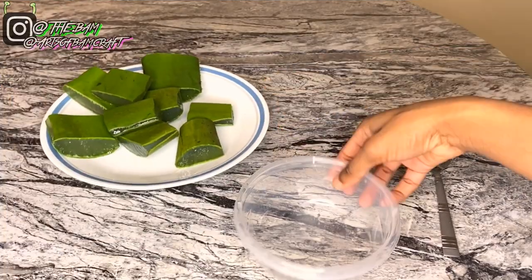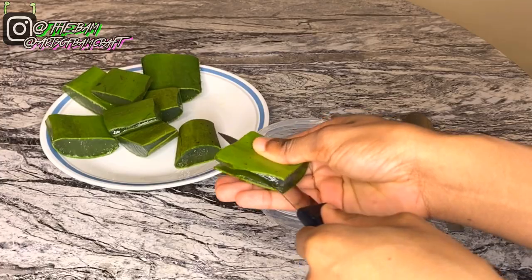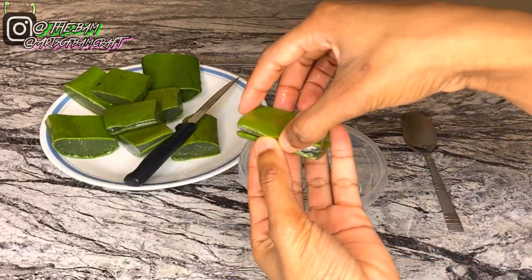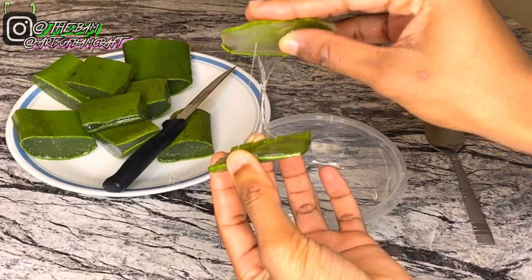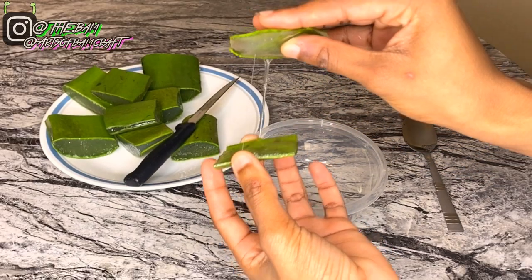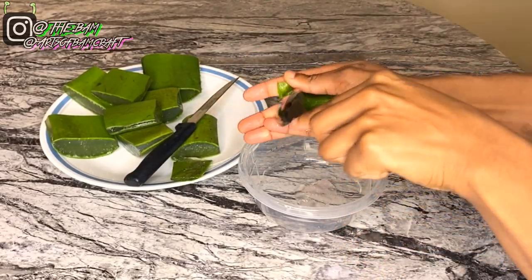So while our oil is on the stove, we're going to come back to our bigger pieces of aloe vera. What you want to do is take a knife and split it in half so we can get all that good gel from the middle of our aloe vera plant. So what you need is a small bowl and a spoon so you can scrape your aloe vera gel inside your bowl.